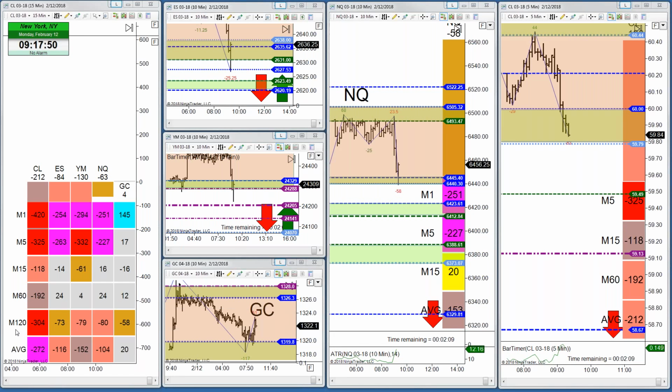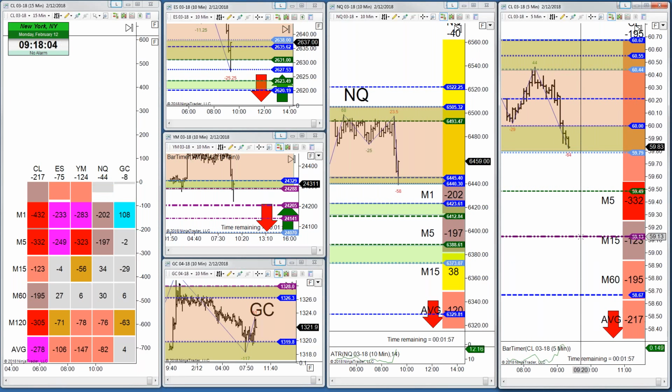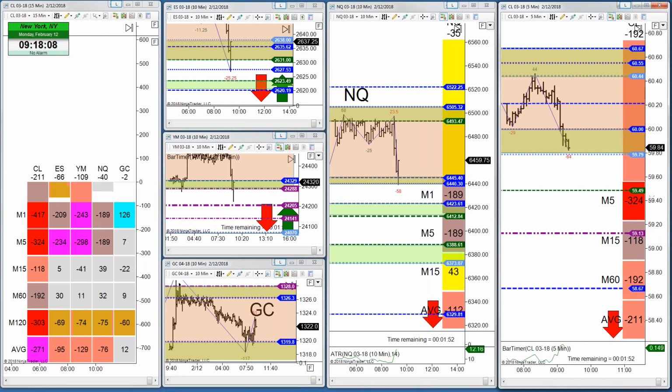Right, CL officially sell setup, sell setups only. You can see it right there. So we wait for the break of the no trade zone, hopefully a pullback, and then retake of that. Targets are going to be 59.49, 59.13, and 58.67. I would rather stay on the sidelines.